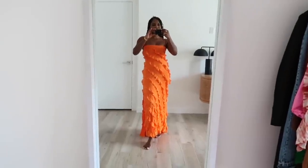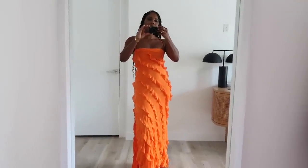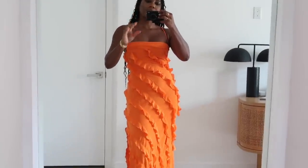Orange always photographs really well against like lush green trees. It also photographs really well against blue ocean. So yeah, loving this dress. Totally just gorgeous and stunning. It has a little hidden zipper in the back.